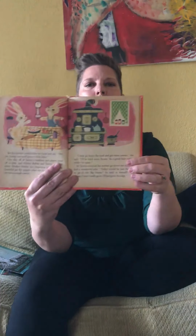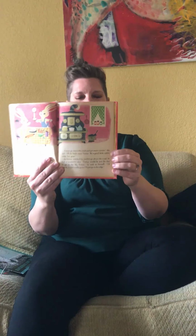"I must go down the road and get more carrots," she said. "I'll be back soon, Sonny. Be a good little rabbit while I'm gone." As Sonny watched his mother go down the road, he had a wonderful idea. Today would be just the day to go to the big forest, he said to himself. "Of course, I won't really go in. I'll just go to the edge." So off he hopped, his 2 ears flopping, his button nose wiggling, and a nice big carrot in his back pocket, in case he should get hungry.